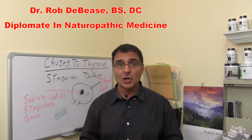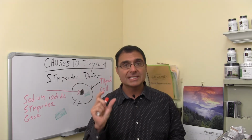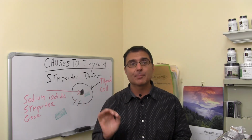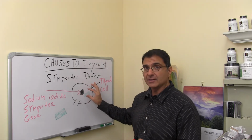This is something that's not really talked about very much. It's one of the causes of thyroid problems. It's called the Symporter defect. So Symporter is a gene. It's called the sodium iodide Symporter gene. And what this gene does is it's located here in the nucleus or center of your thyroid cells.